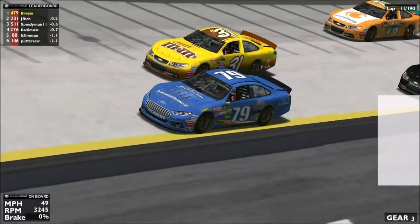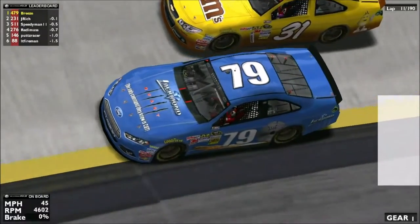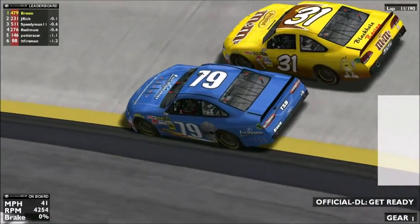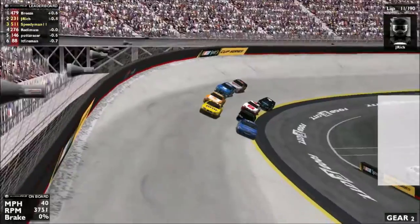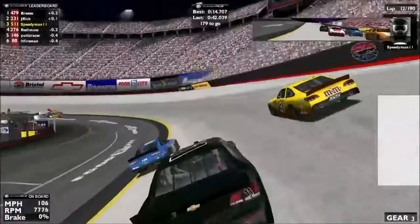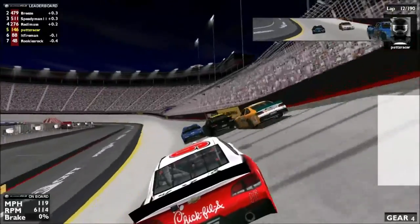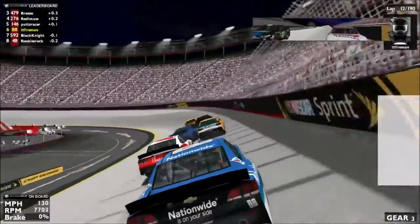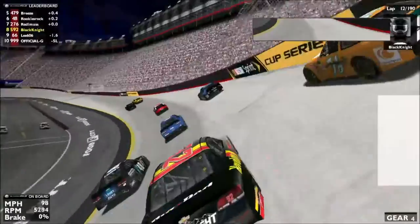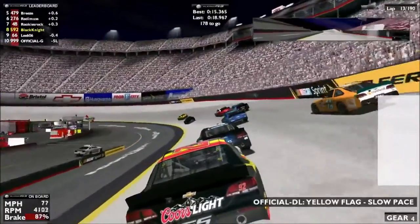Dries right now, he's the highest leading Ford. He is the leader. All Chevys behind. Dries in the 79. Getting a little crowded right now by Jay Rich as they get ready. Green, green, green. And here they go. Green flag is out. Drop back a little. Speedy Man 11 getting impatient, trying to make it three wide. Car into the wall. Caution's out. Yellow flag in the pile. Whoa. Look out.